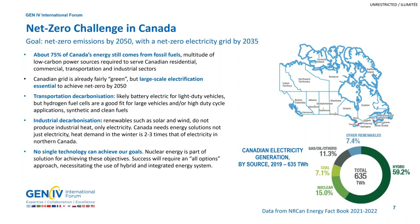So to meet this commitment, it has been determined that a large increase in electrification of 2 to 3 times versus the grid today is required. And part of the electrification would go towards decarbonizing the transportation sector, where battery electric for light duty vehicles is an option. However, for large vehicles, hydrogen fuel cells may be a good fit.